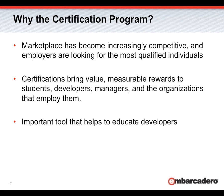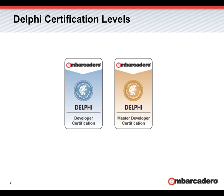In order to help you to differentiate yourself in the market, we decided to bring back the Delphi certification program. And this new Delphi certification program is offered in two different levels, the Developer and the Master Developer. You can start by becoming Delphi Developer certified and move forward and become Master Developer certified. If you think you are already prepared to go directly to the Master Developer, you can take the Master Developer certification without passing the Developer certification. If you get the Master Developer, you are definitely part of the elite of Delphi developers around the world.